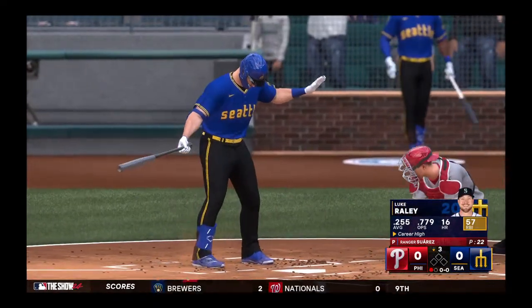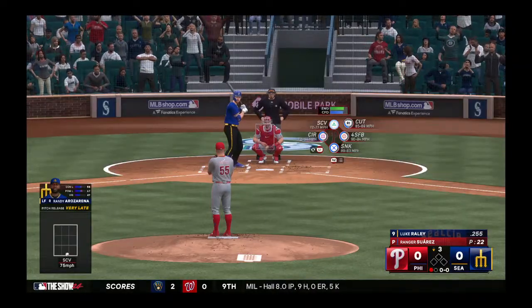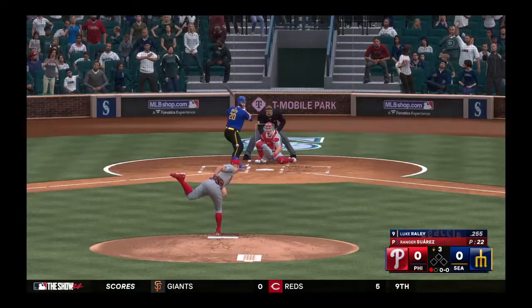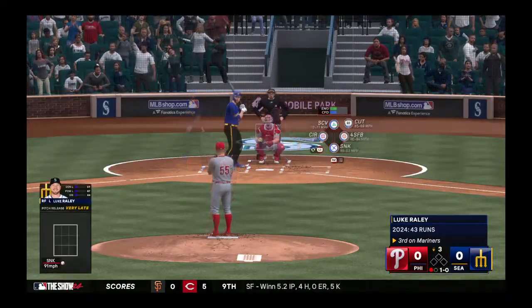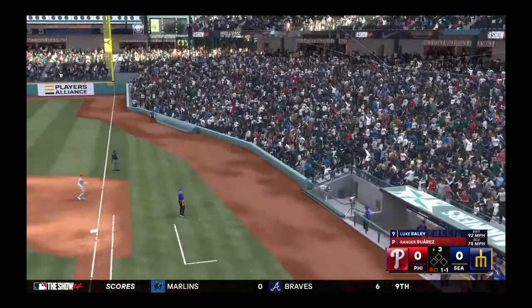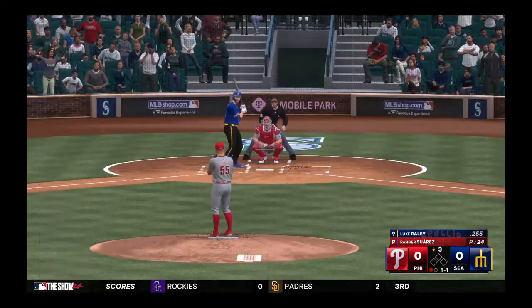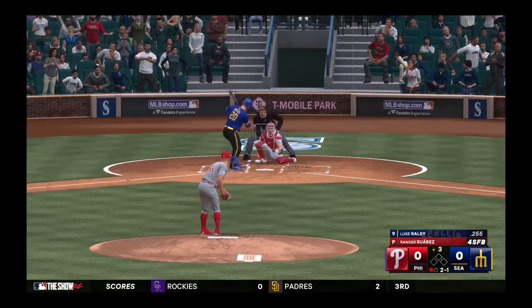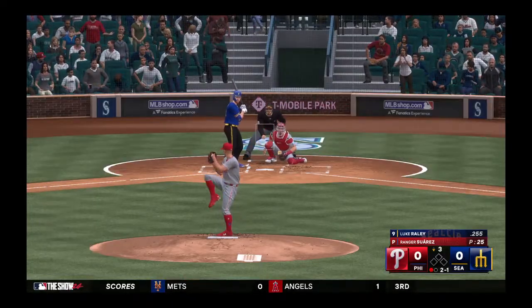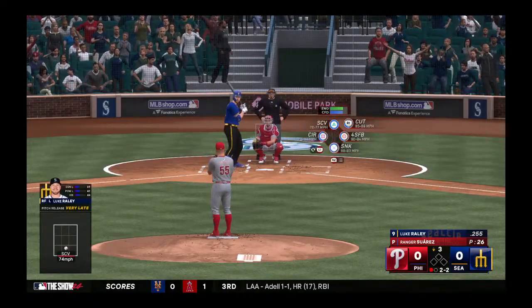So up next, Luke Raley. This has been a career year for him when it comes to driving in runs. Ball one there. And a foul ball. Good eye in that spot. And there's the strike. Still tied at 0, last of the third.